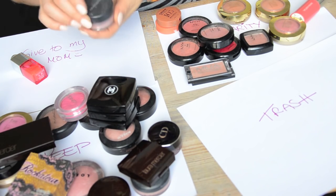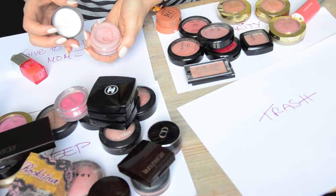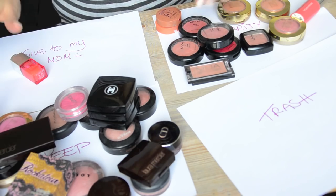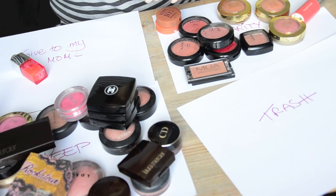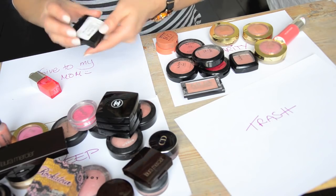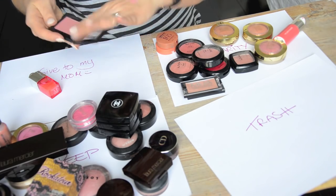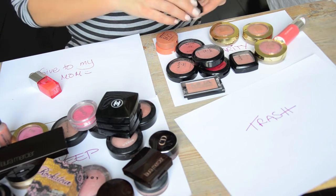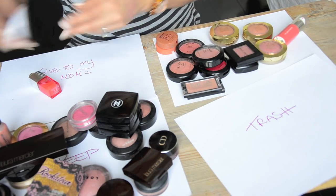Then I've got Rose Radiance. Speaking of pinkies, but I love this as well by Bare Minerals. So I am keeping that. They're nothing to trash. I'm really disappointed. I've got a Bobbi Brown one called Rose Blush. Absolutely does not work on me at all. That is going away. It has nothing to do with rose whatsoever.